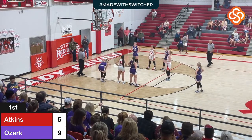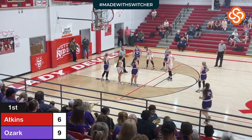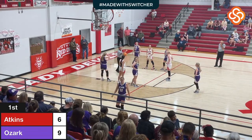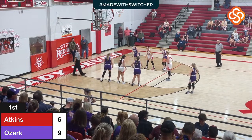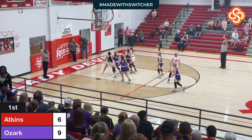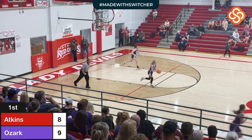Junior Abby Grace Cunningham at the line. First free throw is good. Cuts it to 3, 9-6. Burns will take a seat for the Hillbillies, and Lauren Bailey will come in. Second free throw by Cunningham, good. Cuts it to 1, 9-8.